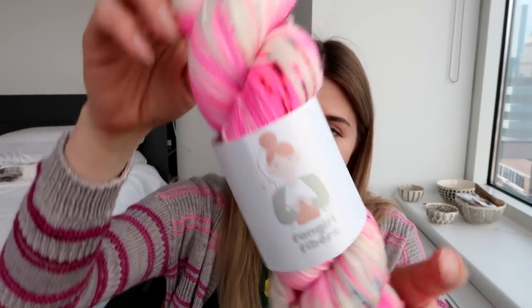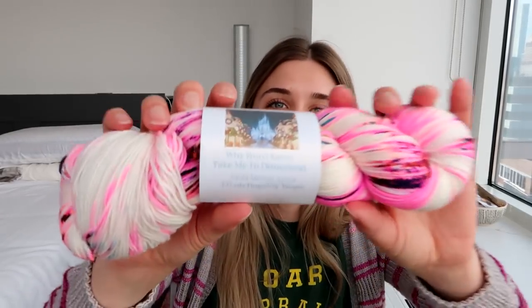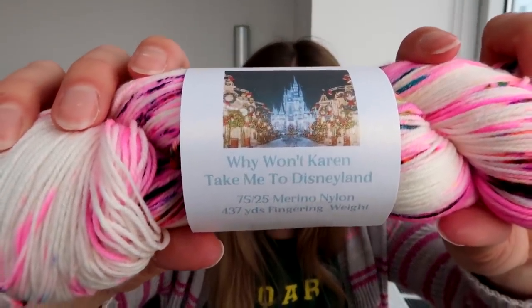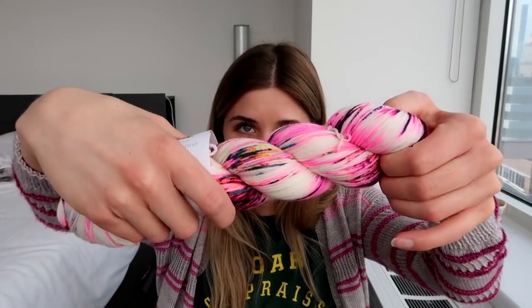This is from Fangirl Fibers, and this is the full skein that came in this past year's Advent. I don't remember what the real name is for this, but I know that I got a fluke skein. And look at what it says. Why won't Karen take me to Disneyland? So Emily of Fangirl Fibers says her mom's name is actually Karen, so she thought that was a super funny joke, but she actually didn't name all of the skeins. I think only a couple of them were named by accident, and I'm so happy that I got one because I love the name. I don't remember what the real name is, but the color is so much fun. So I'm really excited to work with this.